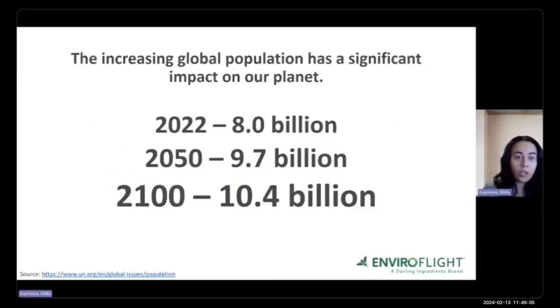By 2050, we know that our population will have surpassed 9 billion people on this planet. And by 2100, we will have reached 10.4 billion people. This increasing global population has a significant impact on our planet in several ways, including habitat destruction, loss of biodiversity, and has overall increased the demand for resources such as food, water, energy, and land, which can result in the overexploitation, depletion, and degradation of our planet.